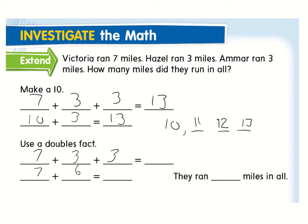Now, when I'm looking at this problem, I also almost see another double fact. This is almost 7 plus 7 here on the bottom. If this were 7 plus 7, I know that 7 plus 7 is going to equal 14. So 7 plus 6 must be 1 less than that, so it's going to be 13. So altogether, they ran 13 miles in all.